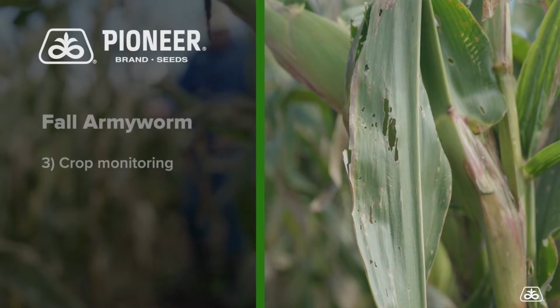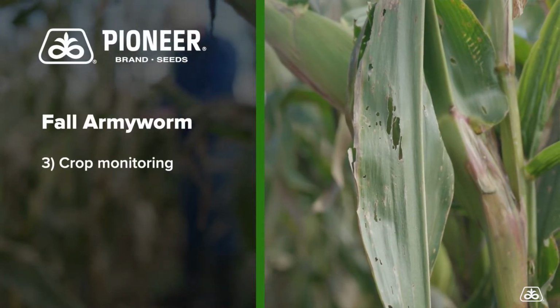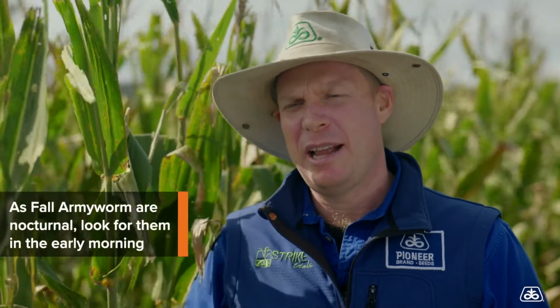Step 3 is crop monitoring. As indicated in the plan and prepare strategy, it is good to have an agronomist or consultant who's had experience with fall armyworm employed to check your crop, as well as yourself looking at management. When scouting for fall armyworm, this should occur in the early hours of the morning or during the later part of the morning, as fall armyworm are most active under shady or dark conditions. They do not like sunlight and are more nocturnal.